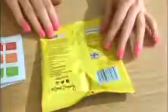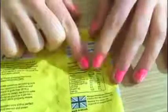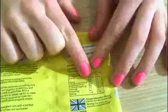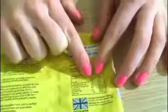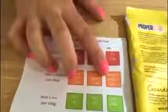If we move on to our sweet and salt popcorn, we can see here we've got per 14 grams, but we always want to look at per 100 grams. First of all, if we look at fat, that is 15.8, making it a medium fat food. If we then go to our of which sugars, which is 28.1, we can see that that makes it a very high sugar food. And then lastly, we can look at our salt, which is 1.25. Again, that makes it a medium salt food.